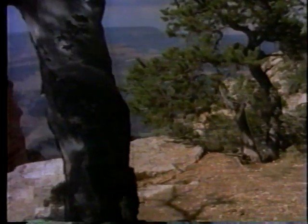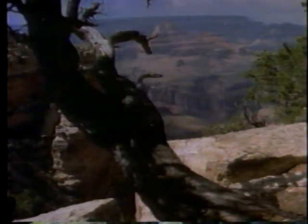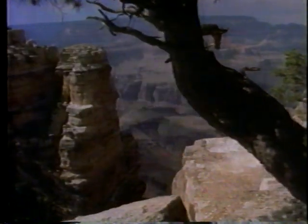Over the millennia, the river has eroded its way backward through time, down through millions of years of accumulated stone, slowly exposing Earth's past.